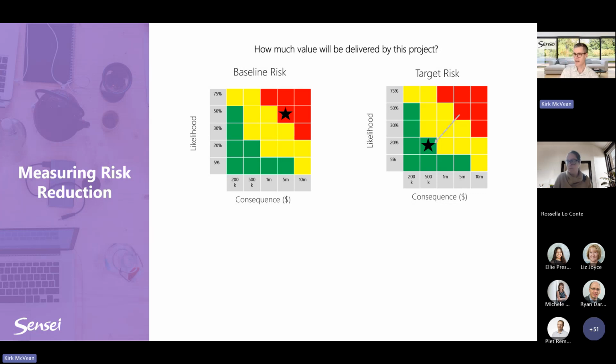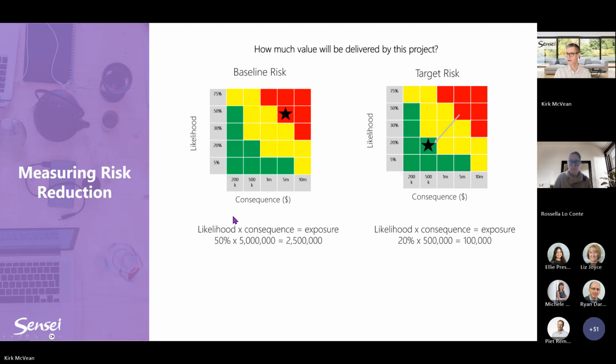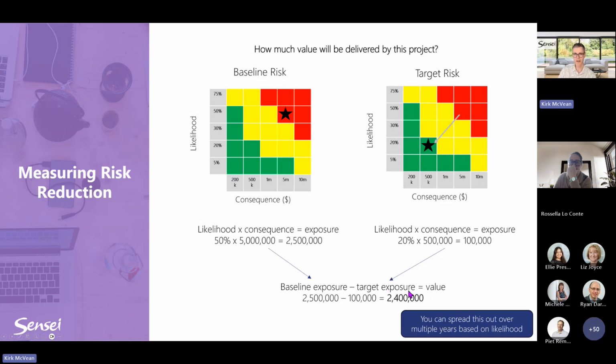We take the likelihood and the consequence and we multiply them together. So if we don't do anything, we've got a 50% chance of losing $5 million. That's not great. Half times 5 million, our exposure is 2.5 million. If we do the project, then we have a 20% chance of losing $500,000. So for $100,000, that's way better. So what's the benefit of our project? We look at the delta, and we can have a $2.4 million benefit.